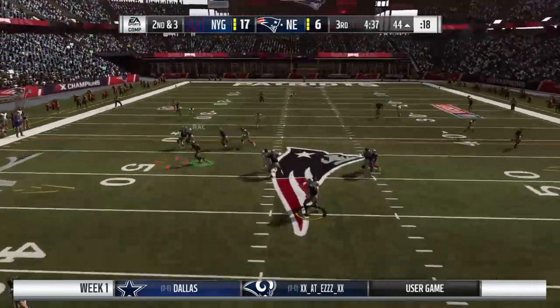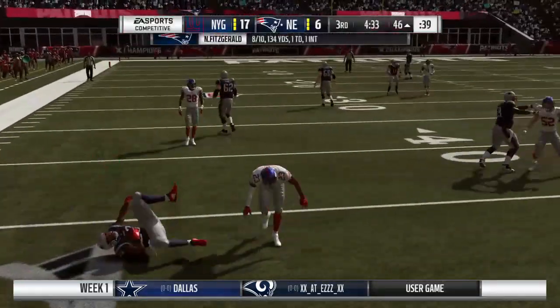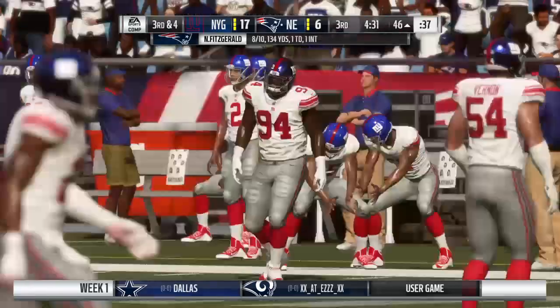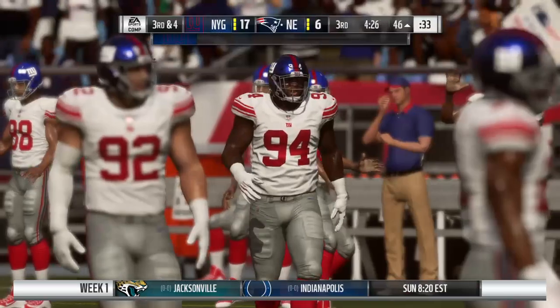He'll look to throw. This is White on the screen. And this one goes nowhere. Losing yardage on the play back at the 46. It'll go as a loss of a yard, and it'll set up 3rd down.